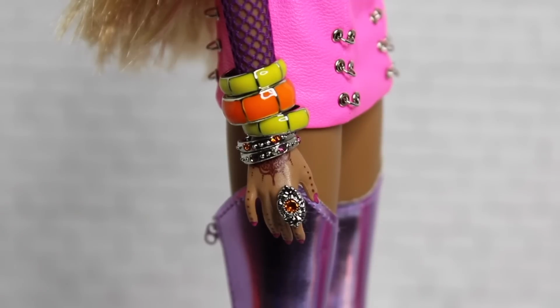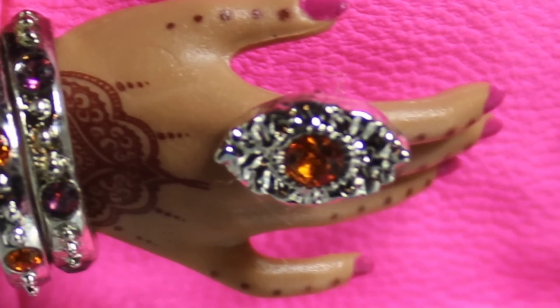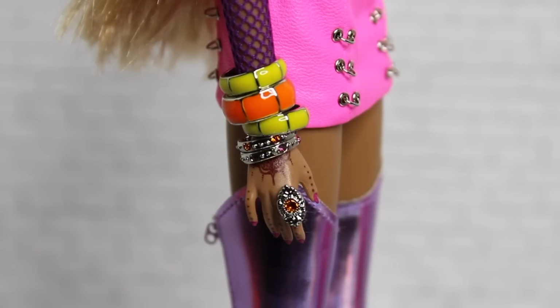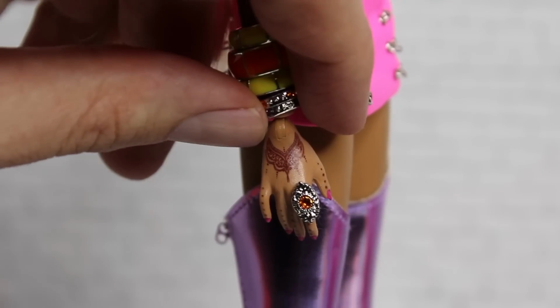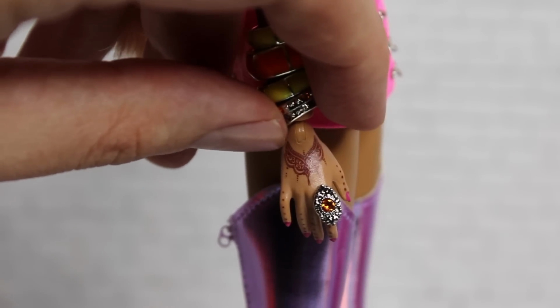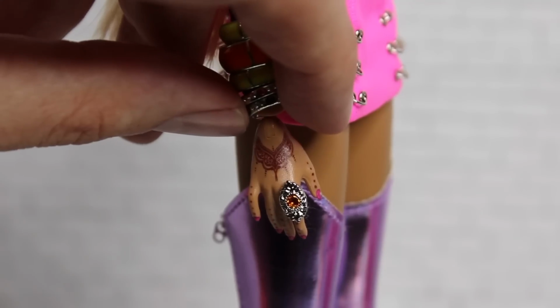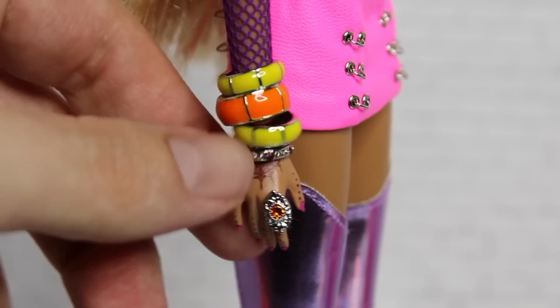Her ring is stunning, y'all. It's maybe one of the most gorgeous Integrity Toys rings I have ever seen. It is a large, design-heavy silver ring. It does look like an eye again. I think it's the same design as on her headpiece. Very, very pretty design, and there is an orange gem in the center of it. And as you can see, she does also have a henna tattoo, which now that I look at it, I do not think it's the same henna tattoo as Sacred Lotus Isha. I think it's different. It's kind of a winged design, and there's some little dotted portion on her fingers, and her nails are painted a nice hot pink.